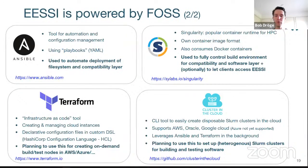A few more. We use Ansible for automation, for instance to automatically deploy lots of CVM-FS infrastructure and to install the compatibility layer, so basically to install a Gentoo Prefix and add our customizations on top. There's Terraform and Cluster in the Cloud that we want to start using to easily spin up cloud instances or even clusters that we can use for building and testing the software, but also for instance the compatibility layer. Finally, Singularity, which we are currently using for our build machines, so that we have a very clean and controlled environment where we can build the software. We also use that to offer clients an easy way to get access to our software stack without having to install CVM-FS. I'll show that later on as well.